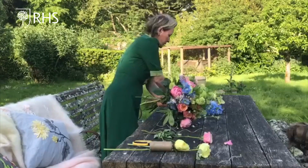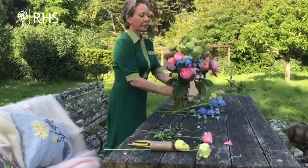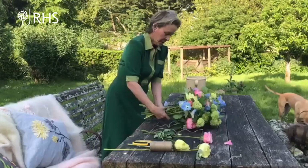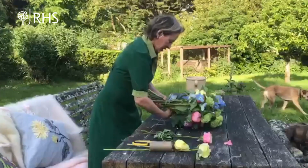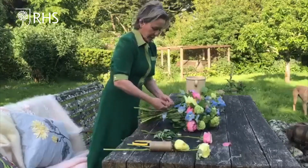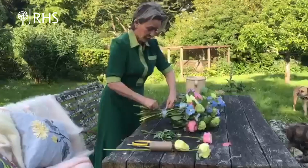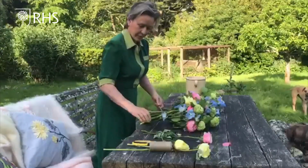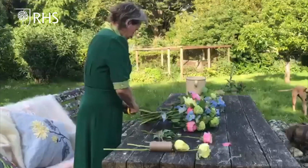So we just keep going with our flowers. I am just going to tie this together in a moment so that as I'm adding, I'm tying the flowers so that they don't fall apart. This is just normal garden string. And obviously a pair of floral scissors.